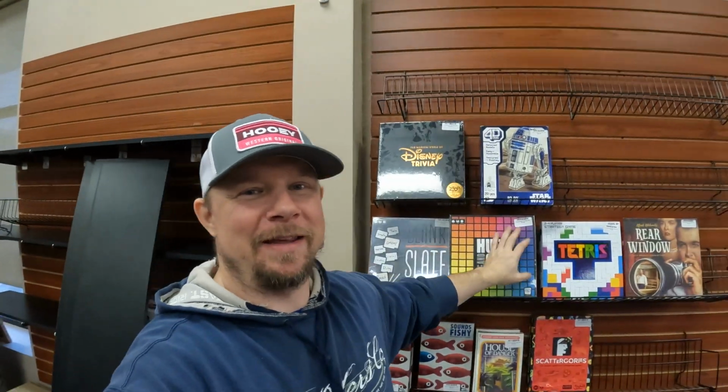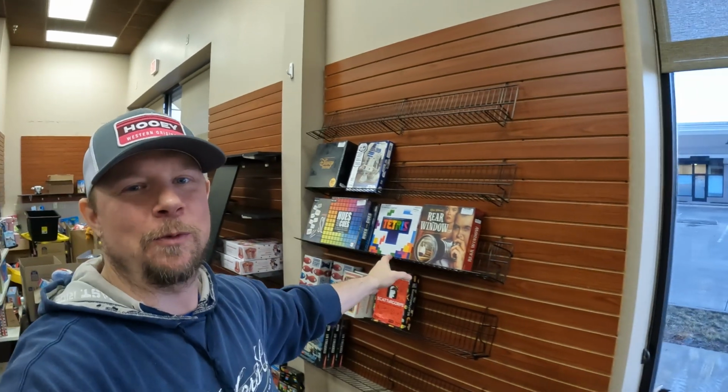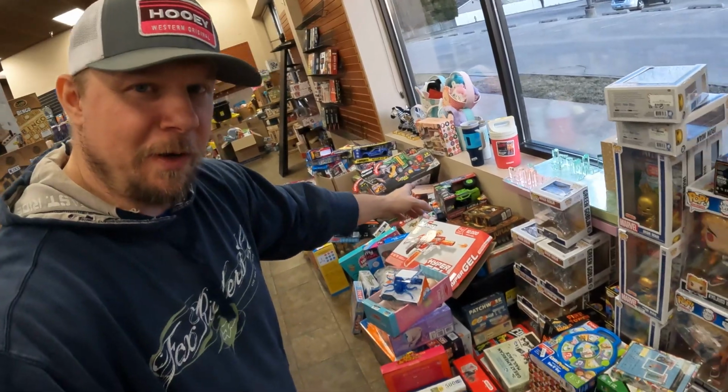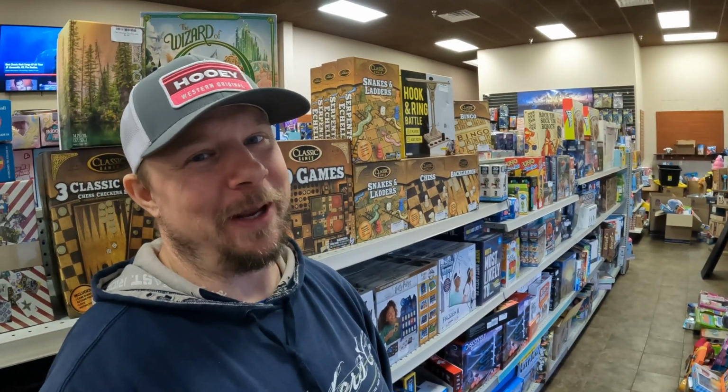So a couple things. What does everybody think of the wire shelving here, putting the games where the stuffed animals used to be? I'm kind of interested to see what everybody thinks in the comments. Is it better? Is it worse? Does it really matter? I think it looks a lot better. It's also going to free up space on the floor, get that stuff off the ground, because again, if you can't display it properly, you're not going to be able to sell it. I spent a lot of time on shelving today.